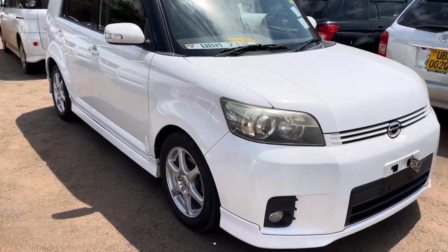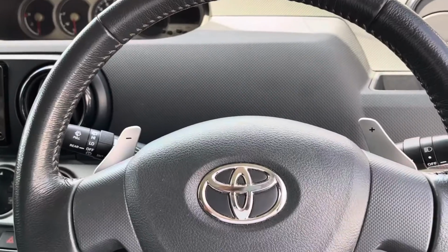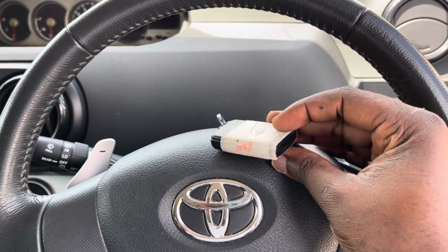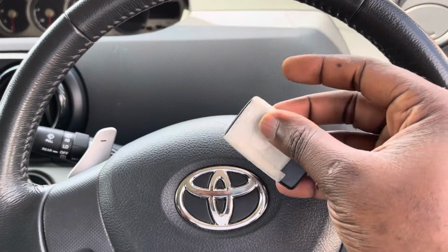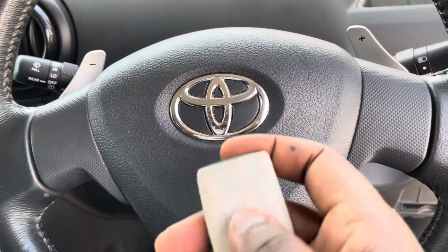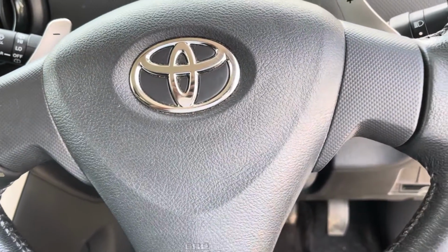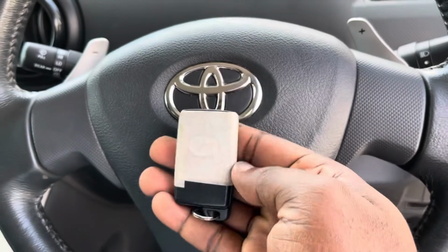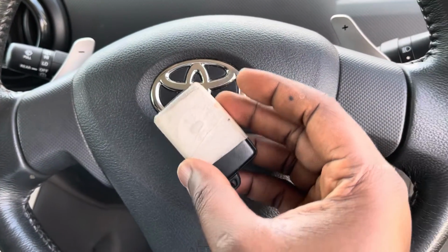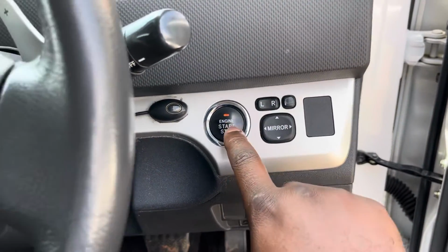Now let's take a look on the inside of this car. We shall start with the driver's seat. So first off, this car can be entered without a key. So it has keyless entry. You don't have to insert the key into the door. But once you are in the car, the car will sense that the key is within the car, and then you can go ahead and push the engine start button.